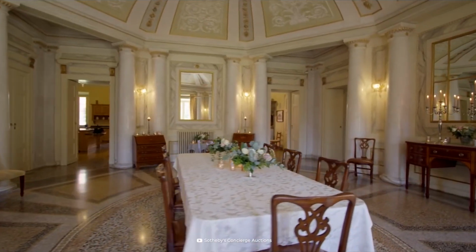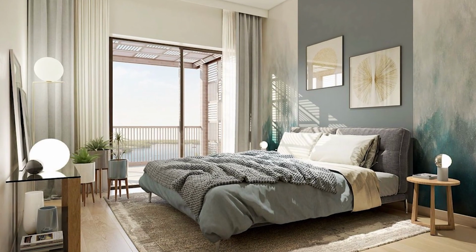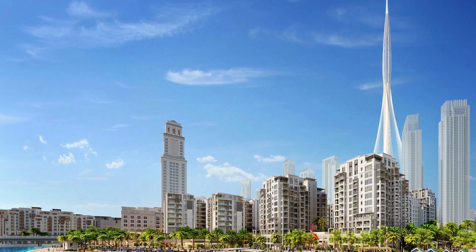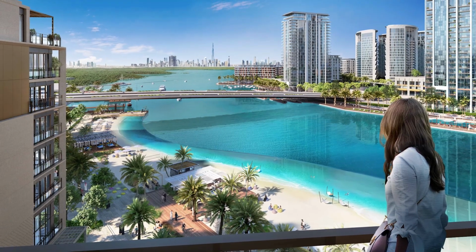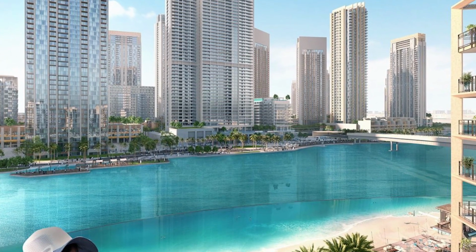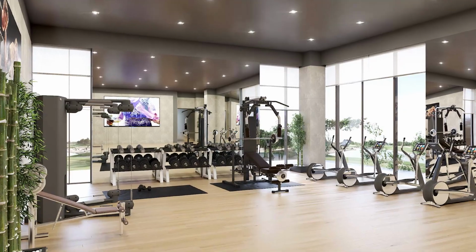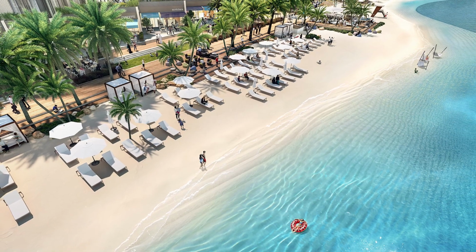an Italian national monument. You could rent this 2-bedroom apartment with nearly 2,000 square feet for $1 million in Dubai. The apartment has a balcony from which you can enjoy views of the city and the lake. It's also located in a complex with tons of amenities, including a gym, yoga studio, a pool, and a pavilion. And the beach is right outside your door.